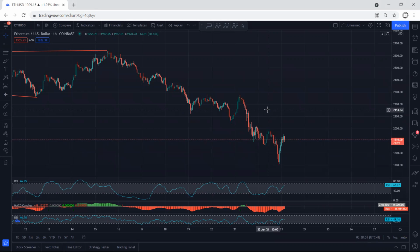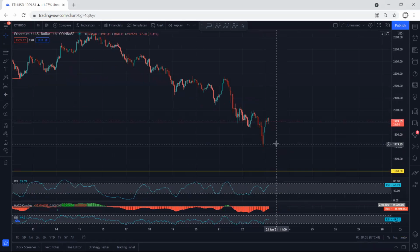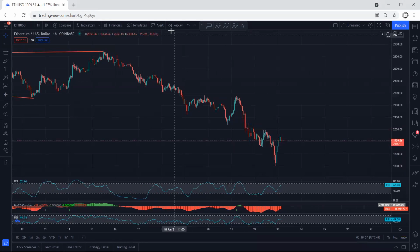The only thing is, right now we don't care how deep it can go and where the price is going. If we get any reversal, we take the trade, as I mentioned, and we start to manage it. In this case, we just follow the chart.